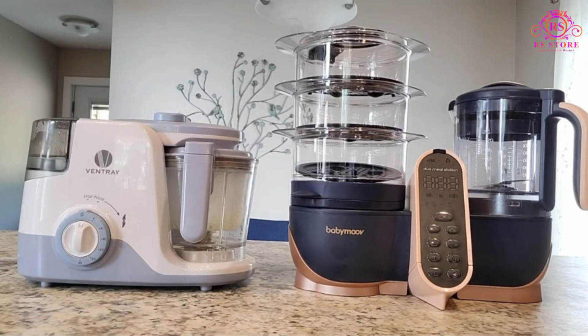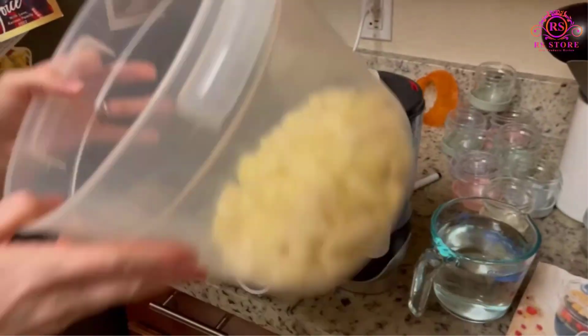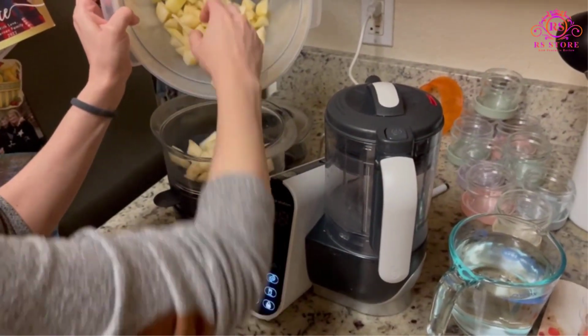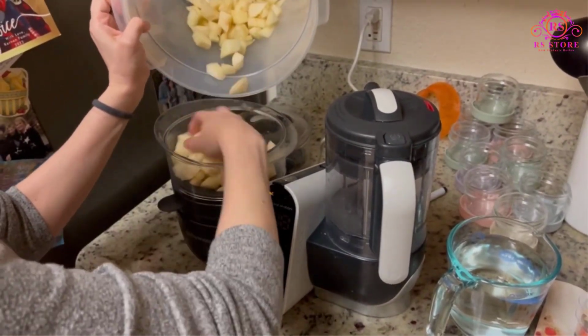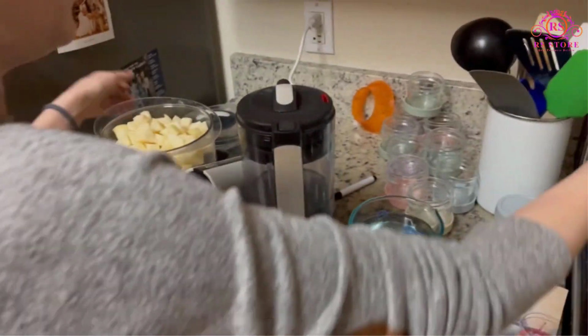The Babymoov Duo Meal Station food processor with steamer offers a convenient and efficient solution for preparing nutritious meals for your baby. With its unique system, this food processor allows you to easily create delicious dishes while preserving the nutrients, vitamins, and natural flavors of the ingredients.